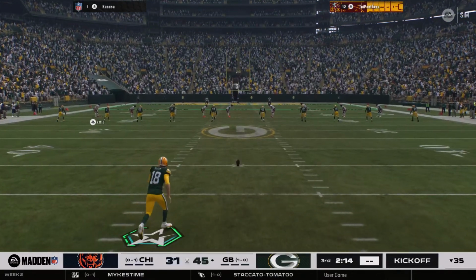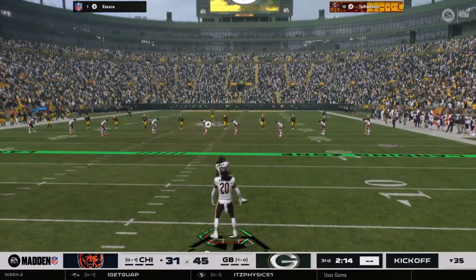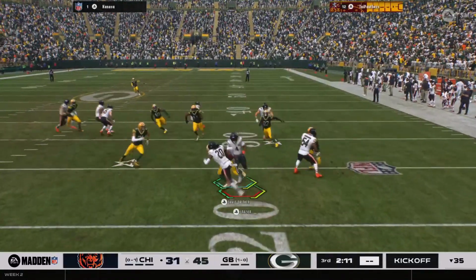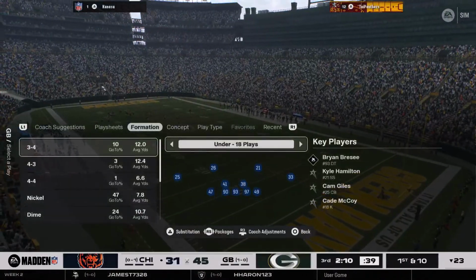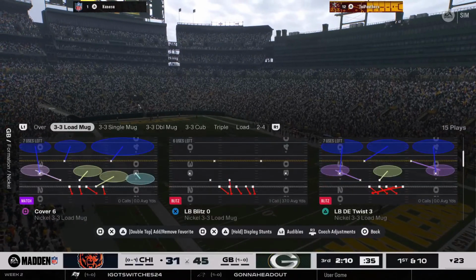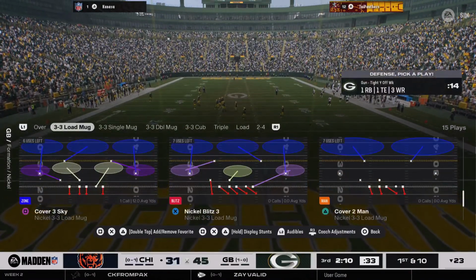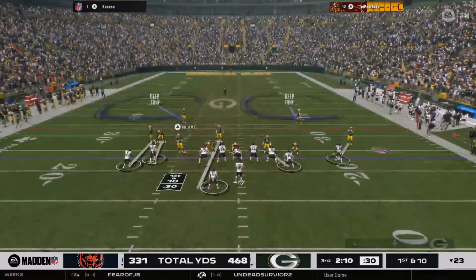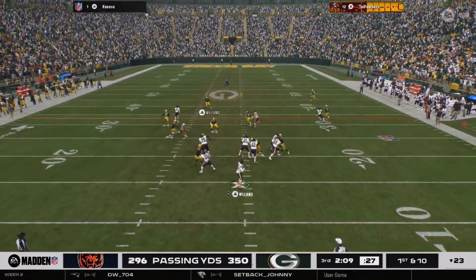The Packers about set to kick this one away, and away we go again. This return starts at the 5. He's brought down just inside the 25. All right, working from the gun to start. 1st and 10. Now Williams.